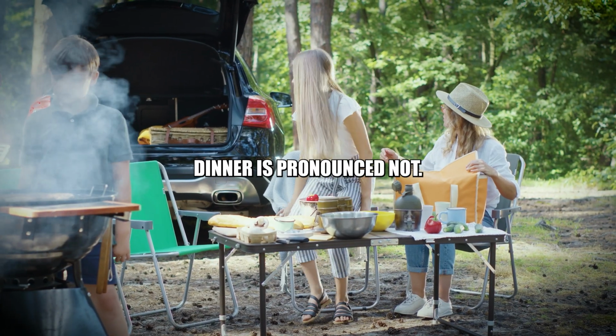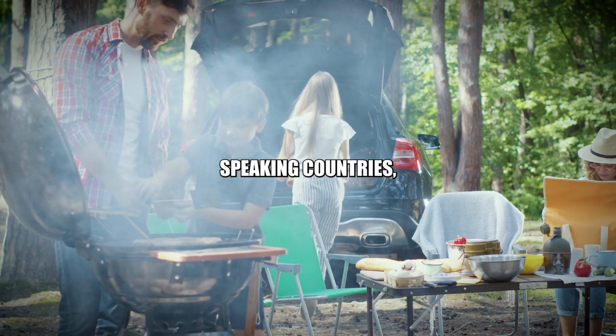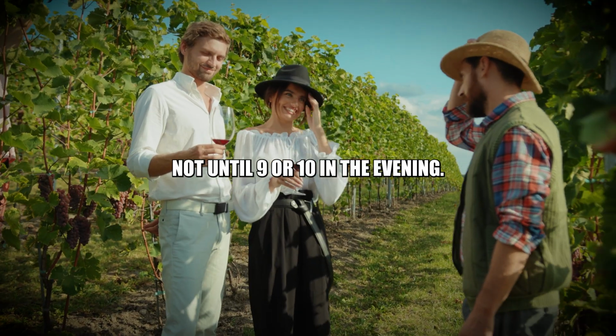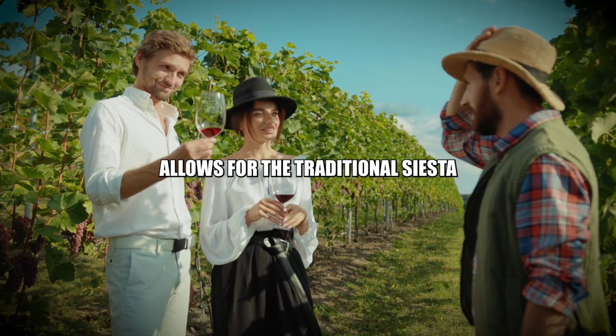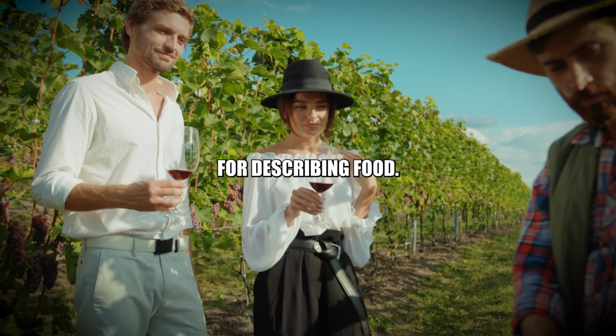Dinner is cena, pronounced seh-na. Dinner is often served much later than in English-speaking countries, sometimes not until 9 or 10 in the evening. This later schedule allows for the traditional siesta in the afternoon. Let us learn some essential adjectives for describing food.